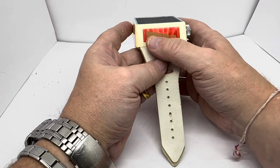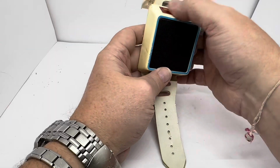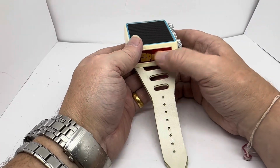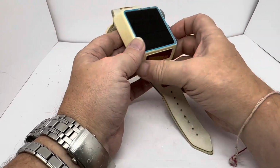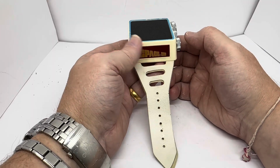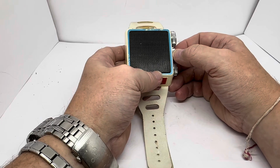I just want to see that you can see the Space 1999 logo on the bottom and the top of the battery of the radio there. But that's really the only reference, and the only thing that connects it to Space 1999 is that logo on the top and the bottom. Okay, let's turn it on.